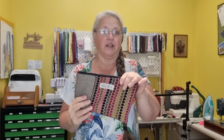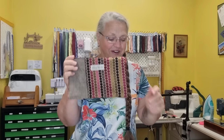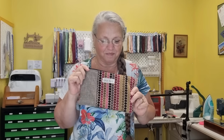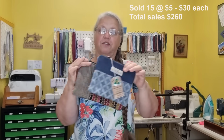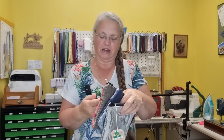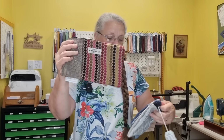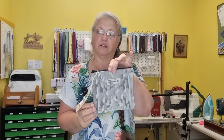A couple of different colours in those, and they're all fully lined as well. So these are really popular, and in the last quarter they actually beat my normal number 1 product. These have come in at number 3 this time, and I've sold 15 of them, and that's earned me $260. The prices vary. I think I have some that are $5. They're unlined tiny little bags. $30 for the larger one, $25 for this one, and $15 for that one. So they all vary depending on how long they take me to make and what kind of hardware is in there, because I do have to pay for things like zips and labels.